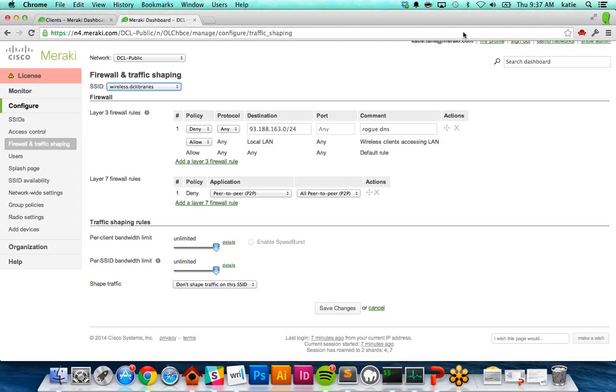So this is very simple, and I can add as many layer 7 firewall rules as needed. The thing to note is that there is an overarching rule, but then I can get into each site and add specific things that would apply just to that site. And so here are just the general security settings for the firewall and traffic shaping. The only thing we're throttling with traffic shaping is peer-to-peer. That's it. Got it.